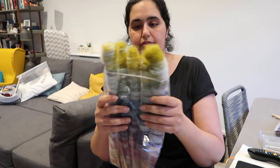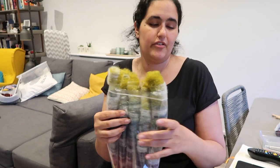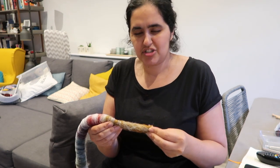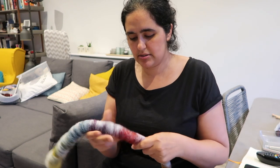I only have these 5 row lags to go, and spinning long draw is actually quite quick. I just have to be careful and remember I put in enough twist. The only other thing with this particular fibre, this corridale, is that it sheds a lot. It lets off a lot of dust and particles.